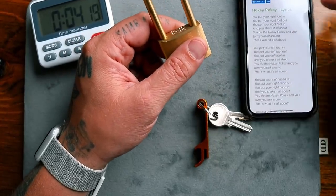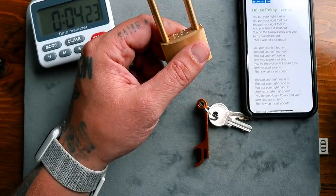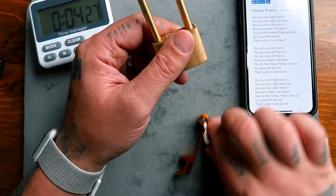You put your right foot in, you put your right foot out, you put your right foot in, and you shake it all about. Do the hokey pokey and you turn yourself around, and that's what it's all about.